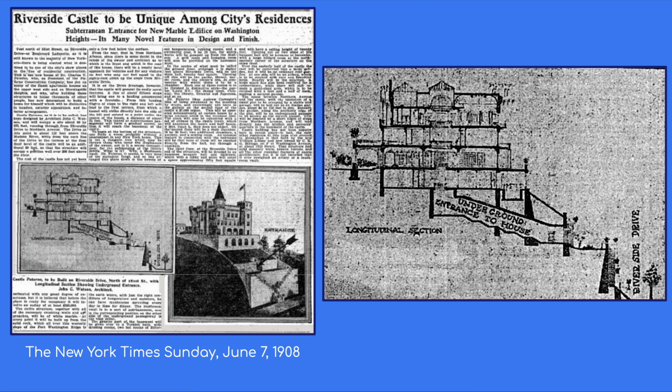Now, this is where we are going to bust a long-standing myth about Paterno Castle. The article tells readers that from Riverside Drive there will be 15 steps to a landing ornamented with a fountain. From this landing will be steps to the left and to the right, which will lead to the first terrace, from which a 75-foot tunnel will strike directly into the side of the hill and extend to a point under the center of the castle in the basement.